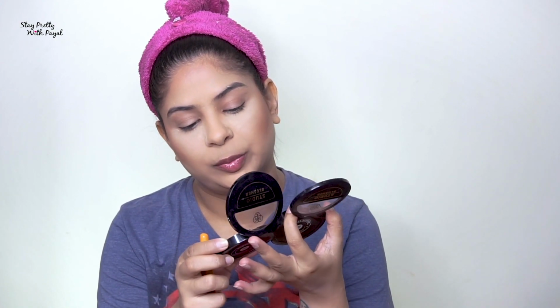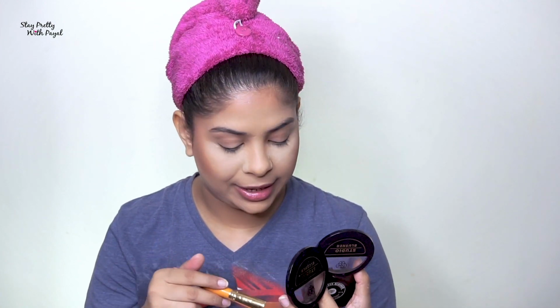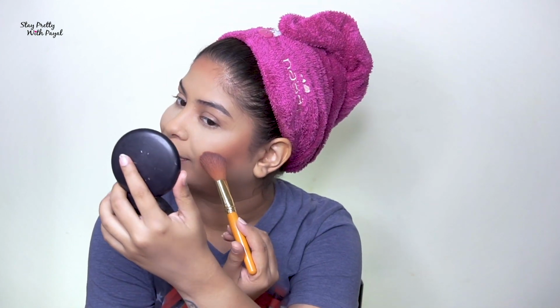So the blush combination I'm using today, both are from the brand Pac, and this one is the Studio Blush. This is more towards a cinnamon color, whereas this one is coral. So I'll mix both of them and apply it. And then I'll take coral and apply a good quantity. Dab off the excess.